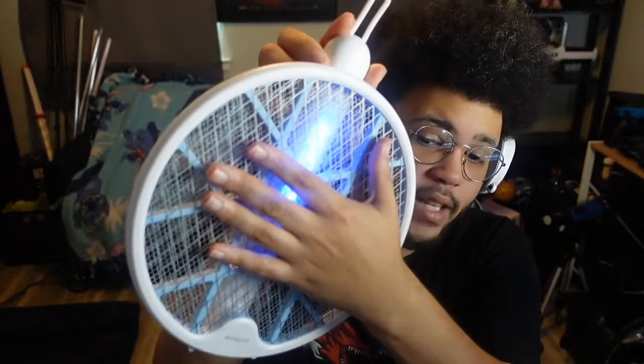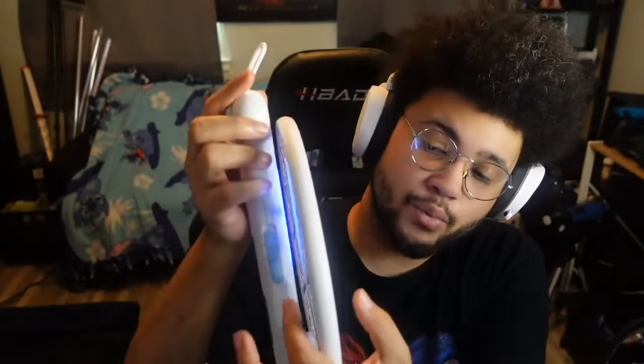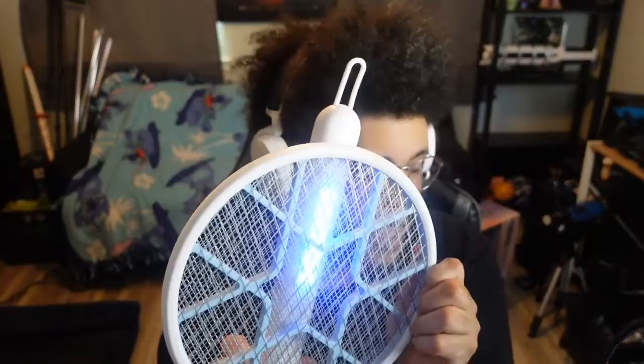Now, while I've touched it before and it didn't hurt, it does make a popping sound. And it scares the crap out of me when I touch it. It's safe to touch for the most part. I can put my hand on it while it's on. I don't have to worry about it. But there's a little inside grid. There's three grids. There's one on the front, one on the back, which you can touch. And then there's one in the middle where the actual electric shock zap goes through. And so that's what you want to avoid touching.